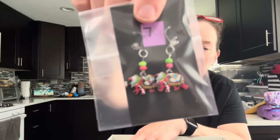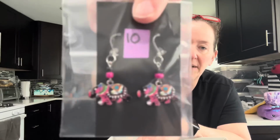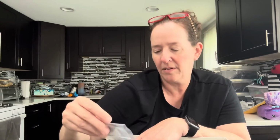I love the green and pink beads. Number 7. Oh, it looks like number 7. Looks like it's the same, but it's not. Number 8. Oh, those are really pretty too. Number 10. Number 11. Those are really cool. Number 12.